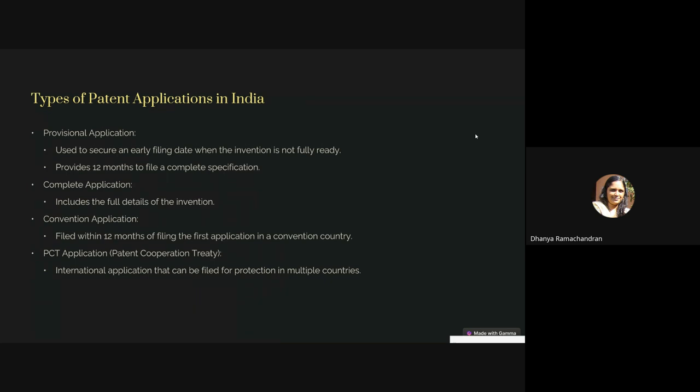So let us say you have an invention and you have not entirely finished work on it. Your prototype is almost ready, but you still have some more work to do, but you know where you're going. That is a time when most of us working in this domain will suggest that you should apply for a patent with a provisional specification, because at that point of time, securing a date is very important.